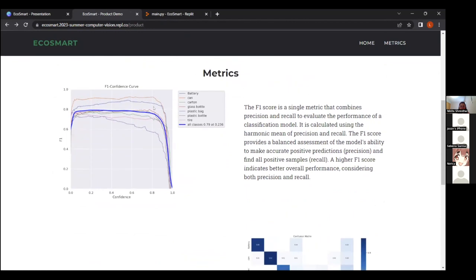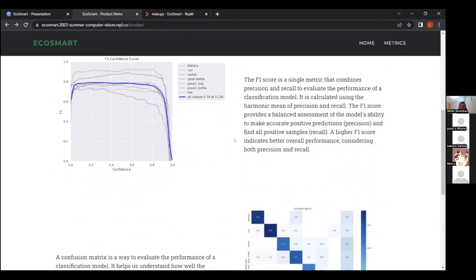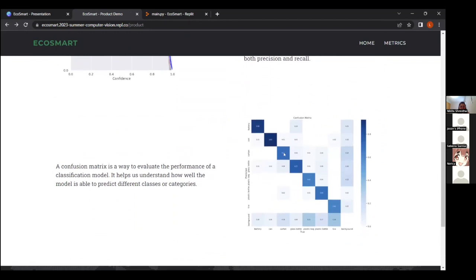Our metrics, we had an F1 curve at around 0.8, and here's our confusion matrix right here.